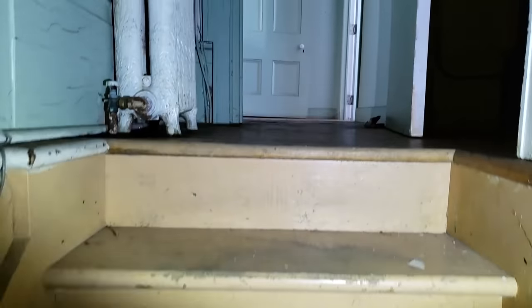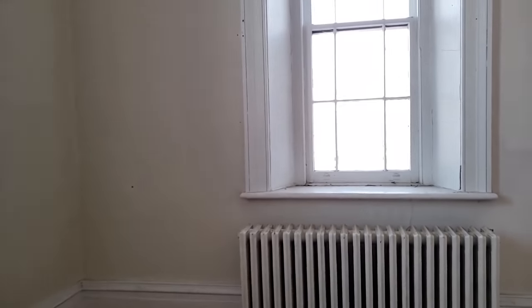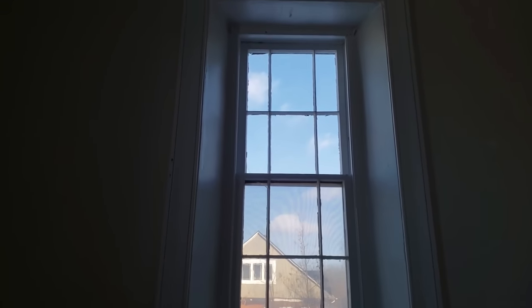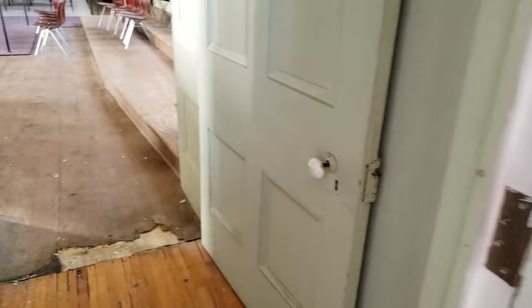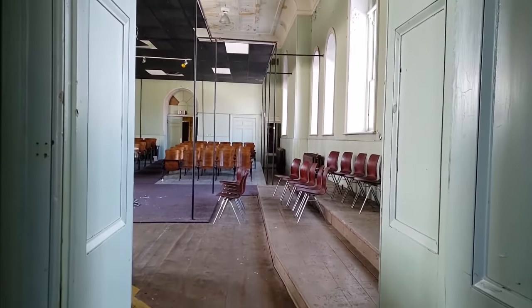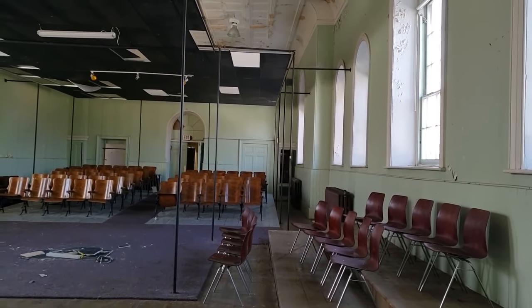So now we're going towards the courtroom. One of the highlights of exploring this building, it's an interesting courtroom. Come over here, we'll start on this side. And it's got nice tall windows. And a radiator here. And then we come through here, get our position, come on inside, and here is your courtroom. Super cool room.